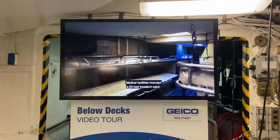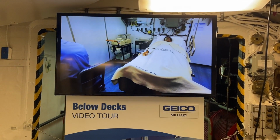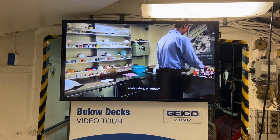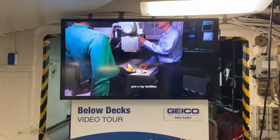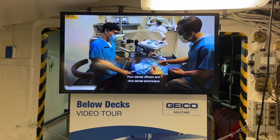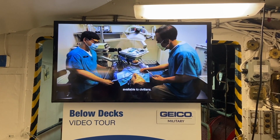Medical facilities included a 20-bed inpatient ward, a 1-bed intensive care unit, a 1-bed isolation room, 2 operating rooms, a laboratory, pharmacy, and x-ray facilities. The most common injury aboard Midway was a head laceration. 4 dental officers and 9 dental technicians provided almost every type of dental treatment available to civilians.